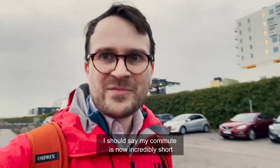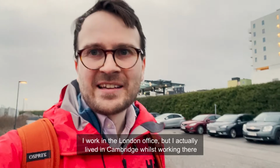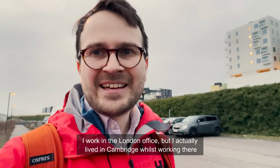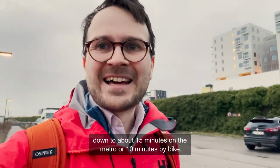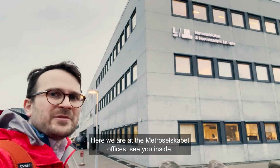I should say my commute is now incredibly short, and that was one of the big reasons why I chose to go on LTA. I work in the London office, but I actually live in Cambridge whilst working there, and it was quite a long commute, should we say. Now my commute is reduced drastically down to about 15 minutes on the metro or 10 minutes by bike. And here we are at the MS offices.